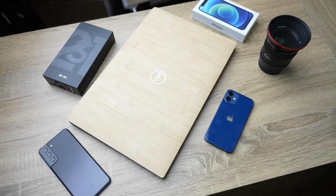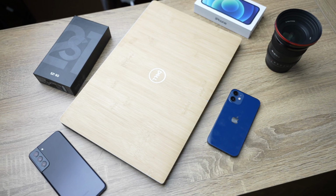So prior to this whole switch, I was strictly a PC user. I have the Dell XPS 15, which I love. I had a custom built PC meant for video and photo editing, which was good, but it was starting to slow down. And I've just been on PC forever, so I was used to Windows and I loved it.